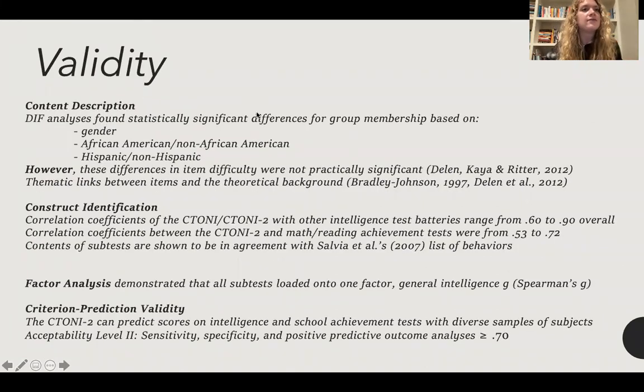Now, is this a valid measure of general nonverbal intelligence? So we already know that the subtests and composites are identifiable with theories of intelligence, and they have a theoretical foundation. However, I do think it's interesting to note some of the findings specific to validity. Another supplementary article that was assigned for the CTONI 2 actually covered this.